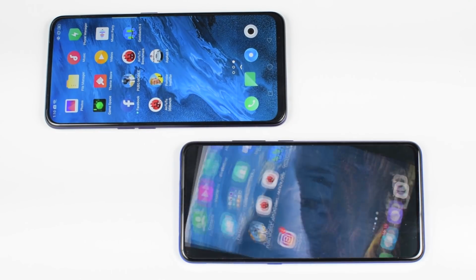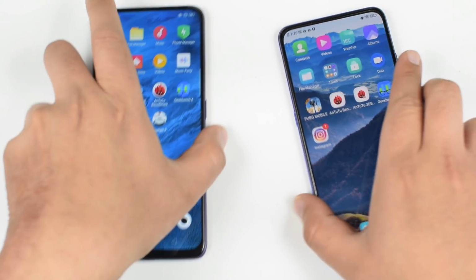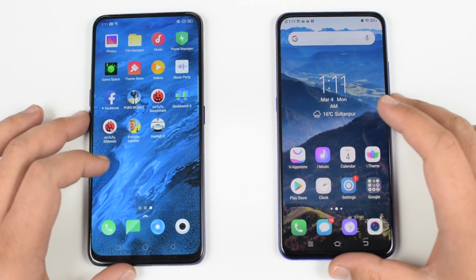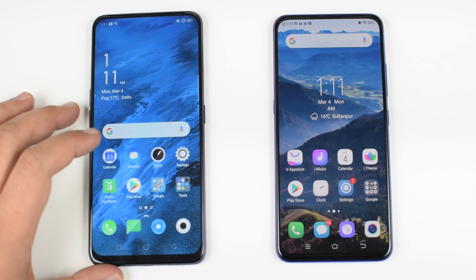So this was a quick gaming comparison of the Oppo F11 Pro and the Vivo V15 Pro. PUBG Mobile runs equally smooth on both the devices, and if you start nitpicking, it runs slightly better on the Vivo V15 Pro. So that's it for the quick gaming comparison of both the devices.